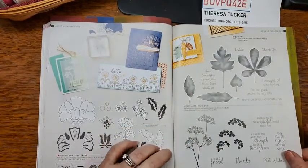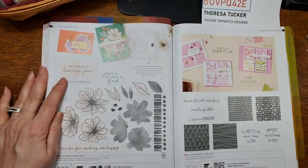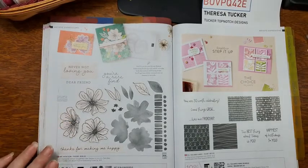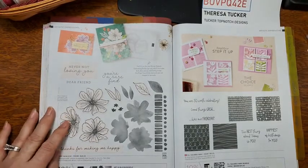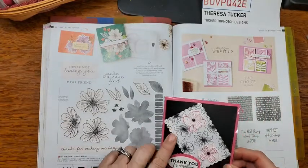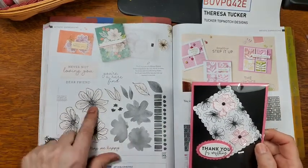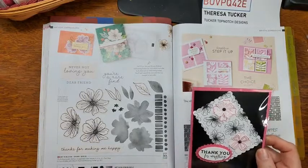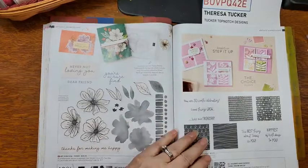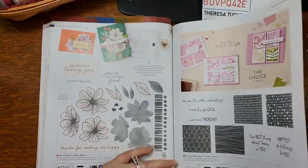So Love of Leaves and Queen Anne's Lace are carryovers. Here's Art in Bloom, and I don't think I have that one either. Wait a minute. Is this it? This might be it. Thank you for everything. No, I think this is the one that has a punch that coordinates with it. Yep, I'll look for that and try to bring that out again to show you. All Squared Away is a new one.